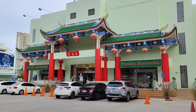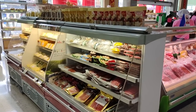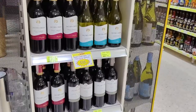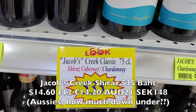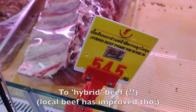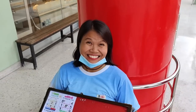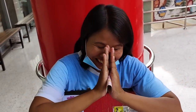And looky here, Friendship Supermarket is still going. So they got everything from cheeses to deli to your favorite imports, to the good stuff. This is well priced for Thailand. I've never heard of it. I don't know what it is. Oh, there you go. So I take one and I give you a tip. Okay? Bye bye.